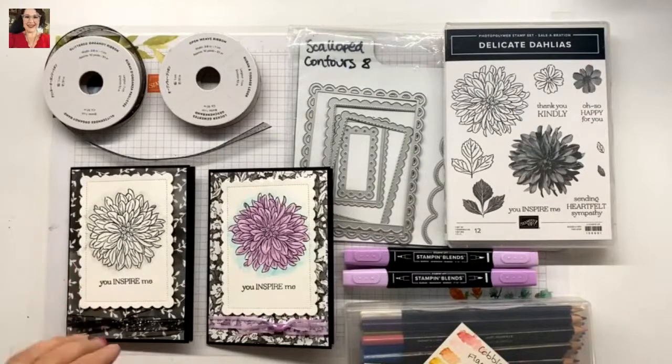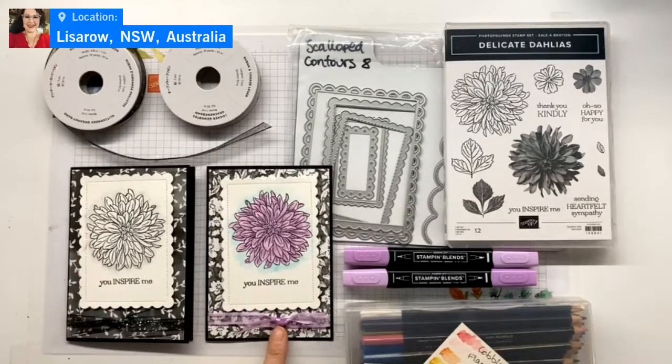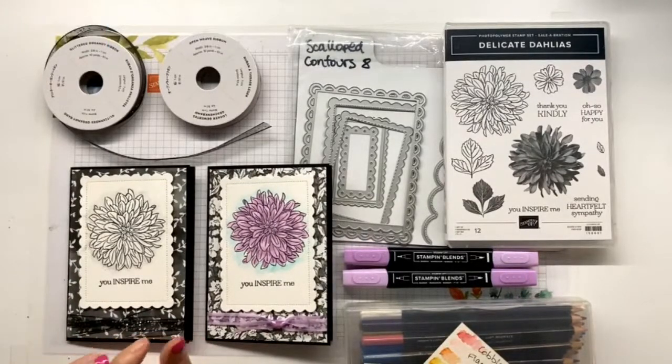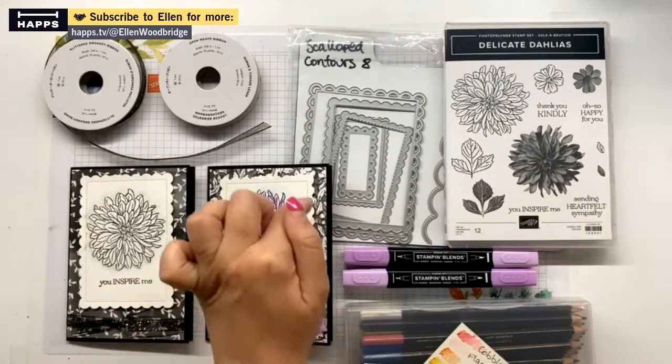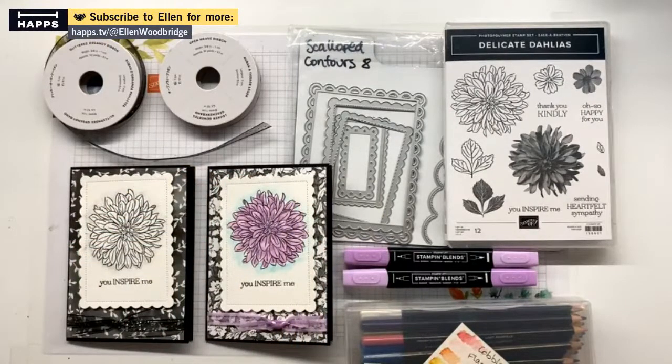So it just shows you can do a really nice monochromatic black and white card, or you can jazz it up with some very simple colouring. And it doesn't have to be, I could have used a Stampin' Blend around the outside, but I didn't. I decided to use something a little bit different.